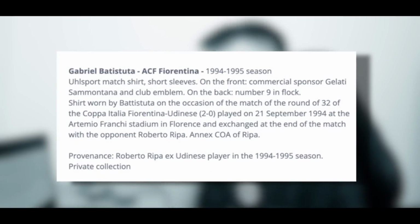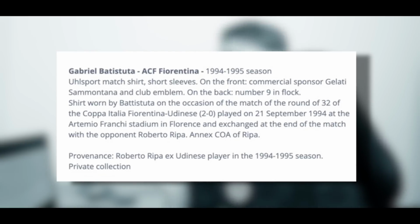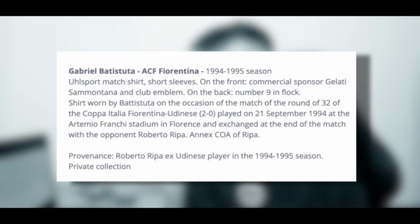Batistuta's match-worn shirt was worn on the occasion of the round of 32 Coppa Italia match between Fiorentina and Udinese, which ended 2-0 to Fiorentina. He didn't actually score, though, but they did win 2-0. And once again, it comes from Roberto Ripper, who at the time played for Udinese. So Roberto Ripper is potentially coming in for 2 of our 3 targets. A few days till the auction starts.